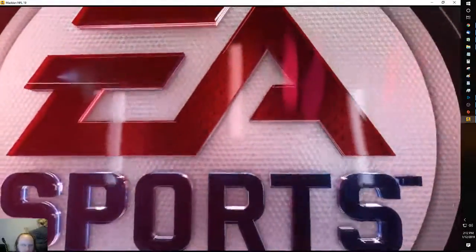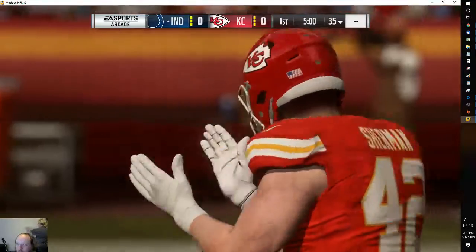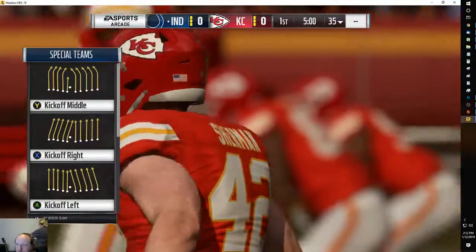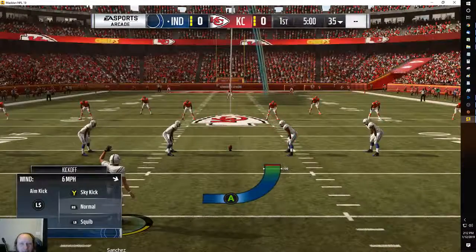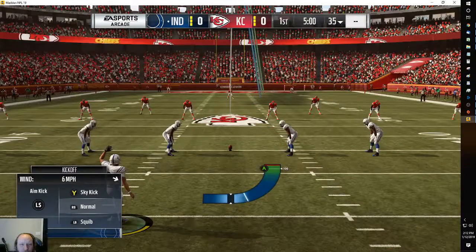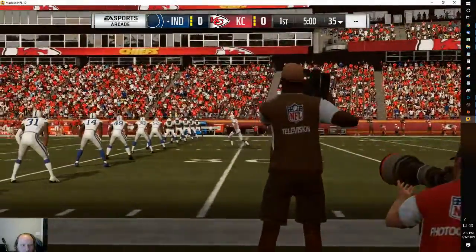Straight ahead, we've got what should be an All right, Coach, from one of the loudest venues in the NFL, there's a look at Arrowhead Stadium here in Kansas City. Today, we're set for a good AFC matchup between the Indianapolis Colts and the Kansas City Chiefs.